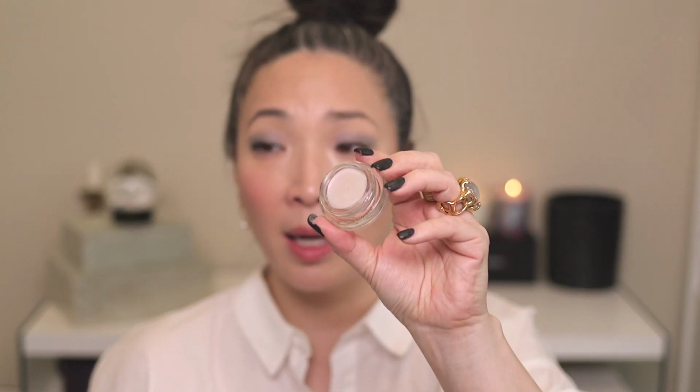And then I want to move on to this Gloss Lumière. This is a multi-use top coat. And when I saw this online, I wasn't sure if I wanted to get it. I have some cream eyeshadows and things for my eyes, and I use them and I like them, but I don't reach for them quite as much as I reach for my powder eyeshadows, my palettes and things like that. And I thought, do I need another one?